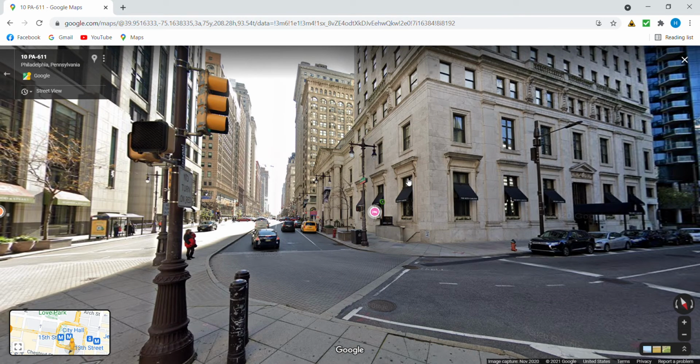Okay, so now we've demonstrated that you can go almost all the way to Philadelphia without leaving town, but not quite. There's a few gaps, and there's basically one on either side of Princeton.